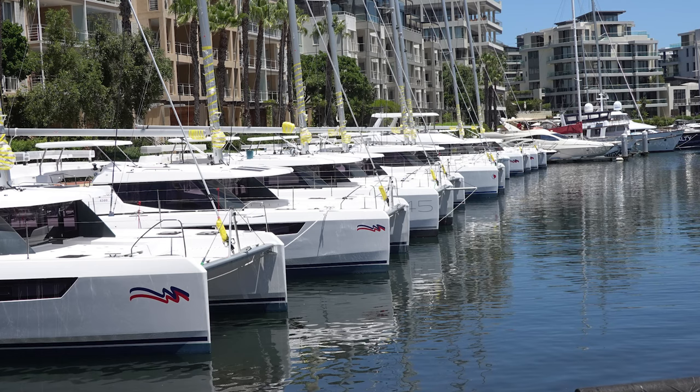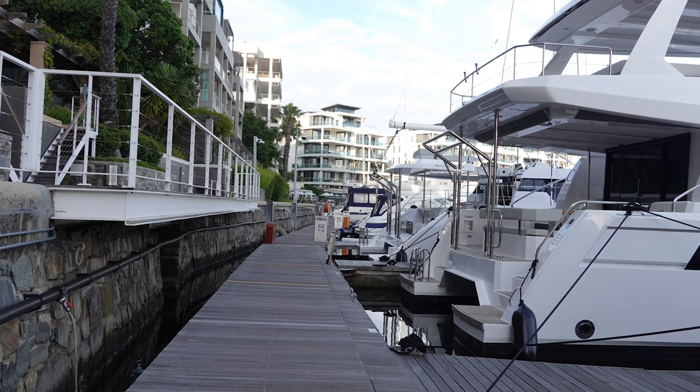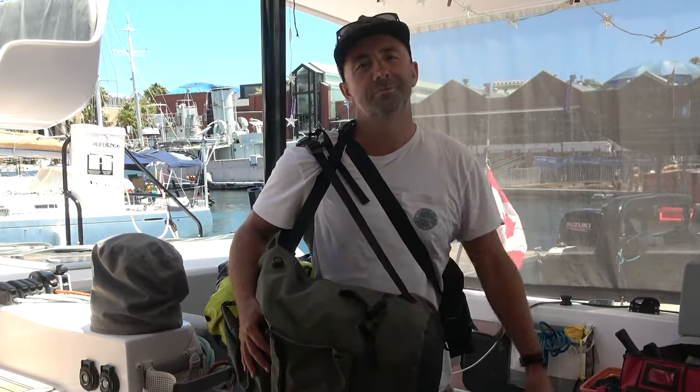Back in Cape Town, a little bit more work on the boat. Jean-Marie arrived, who would be our crew from Cape Town to Namibia, and we described what needed to be done before we would depart.